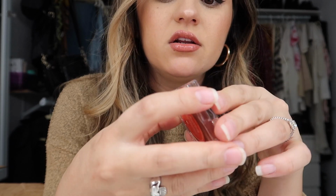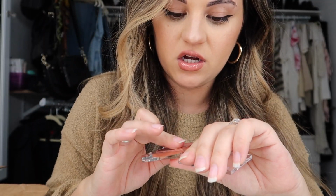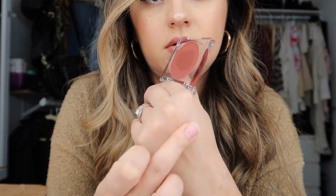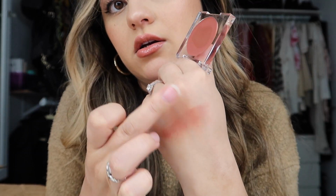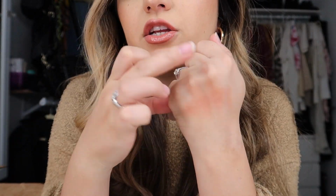The next item in this duo is the Power Hour Sun-Kissed Terracotta Blush. And I just love this packaging. I love how it's clear, and this is the shade. It's definitely more of a mauve-y color and definitely more of a dewier formula. So this is something that I would probably wear during the summertime, where I just want a light flush of color in my cheeks.